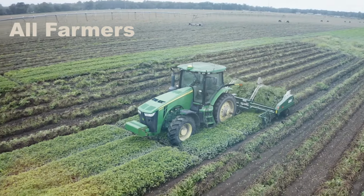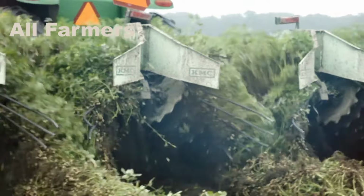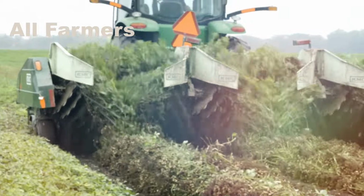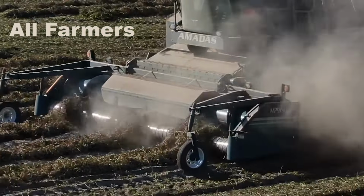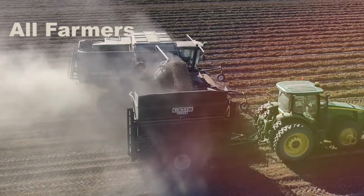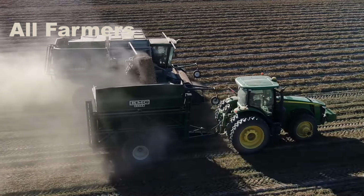A peanut digger is first used to lift the plants from the soil. This machine cuts the roots and gently shakes off excess dirt, leaving the pods attached to the plant. The plants are then inverted so that the peanut pods face upward, allowing them to dry in the sun for a few days. After drying, a combine harvester is used to separate the pods from the plant efficiently. This multi-step process ensures that the peanuts are collected with minimal damage and maximum yield.